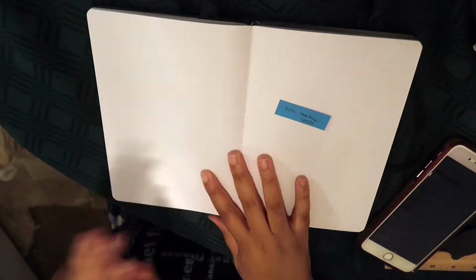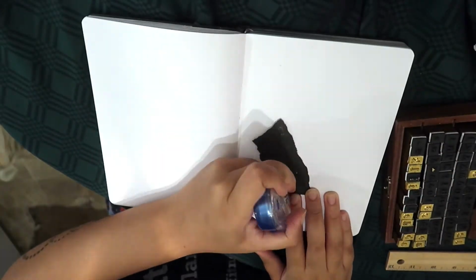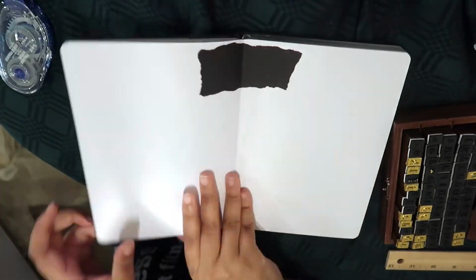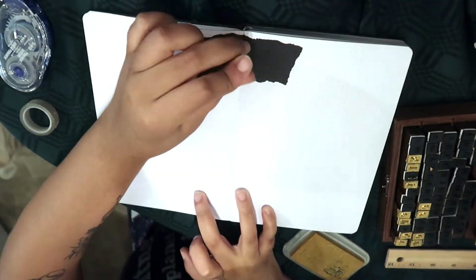Fun fact, this is the next day. I got so tired. It took two days to set up my 2021 reading journal. Love that for me. Oh, and this is my 2021 reading goal spread.